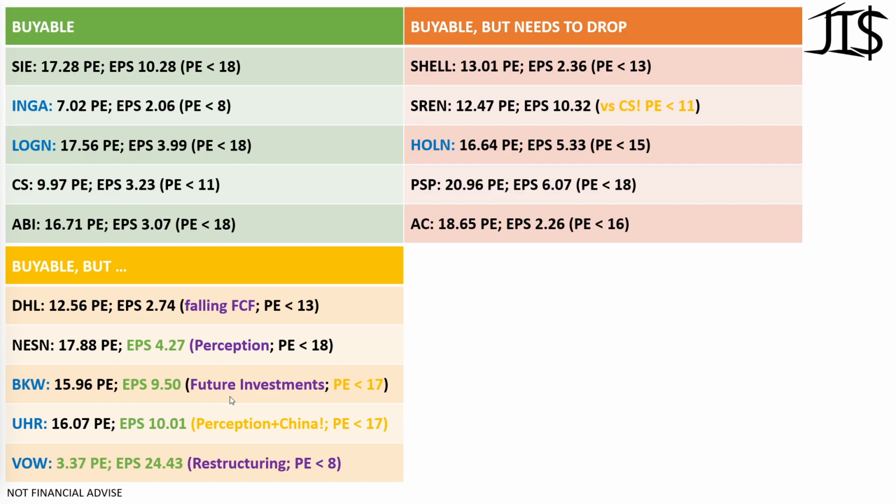Then you have BKW. So for the future investments, it's going to cost a lot of money. So that's why the PE, it was 18, now it's 17. I bought it when it was at a PE valuation of 16.4. So maybe I even have to drop it to a PE of 16. So that's why it's in orange, to look at maybe that I should decrease it. And okay, it's 15.96 right now, but it's not that much different from the price that I paid a couple of months ago.